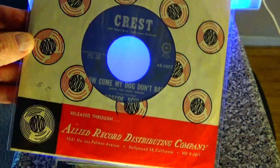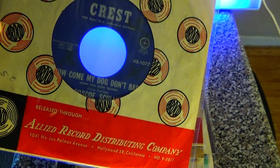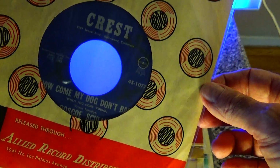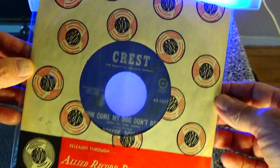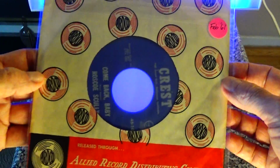And this one's another sort of R&B novelty record that's very funny. How Come My Dog Don't Bark When You Come Around by Roscoe Scully. And it's from February of '61.